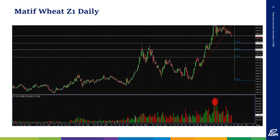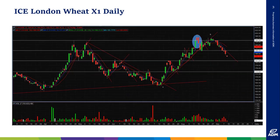Moving forward and closer to home from a UK perspective, we've got a London wheat again daily November 21 chart. We had a nice long-term uptrend on the A to B, started on 13th July at point A. That was broken at the back end of August following a weak variation of an evening star that we've highlighted there in blue, which combined with a pickup in volumes that you can see at the bottom of the charts. So the trend break was confirmed at the very back end of August, in which the short-term downtrend commenced.